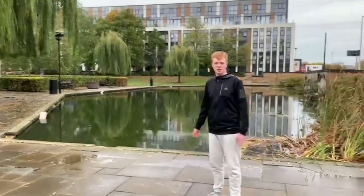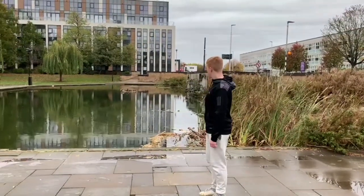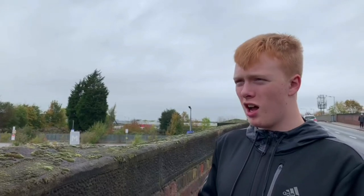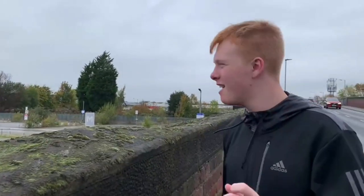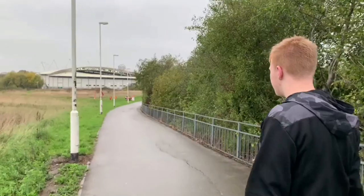Alright, so that's the museum done. Now we're at the park. It's actually quite a nice park, quite big as well. I'm really liking Hull City at the moment. On to the next clip. Can't remember what the last clip was, but anyway, the stadium is over there. We are so close. We're getting there. More clips to come. This is exciting.